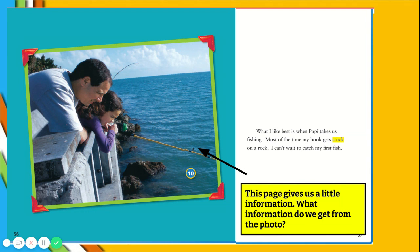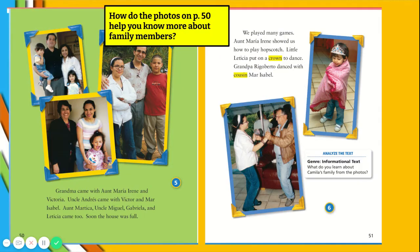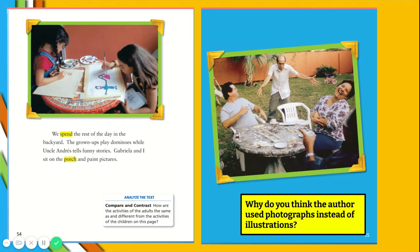Awesome job today with day 3. Scholars, we learned that informational texts have photographs, and in this case, a diagram, and a lot of information about real events and people. Tomorrow, we will go over these 2 questions.